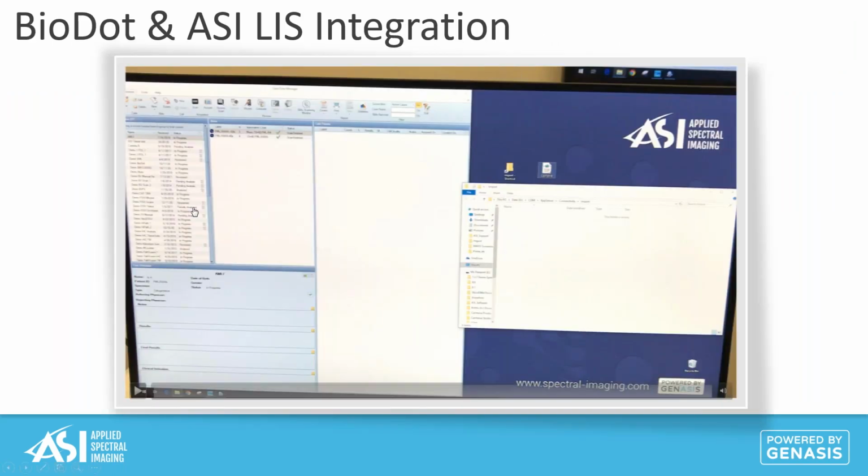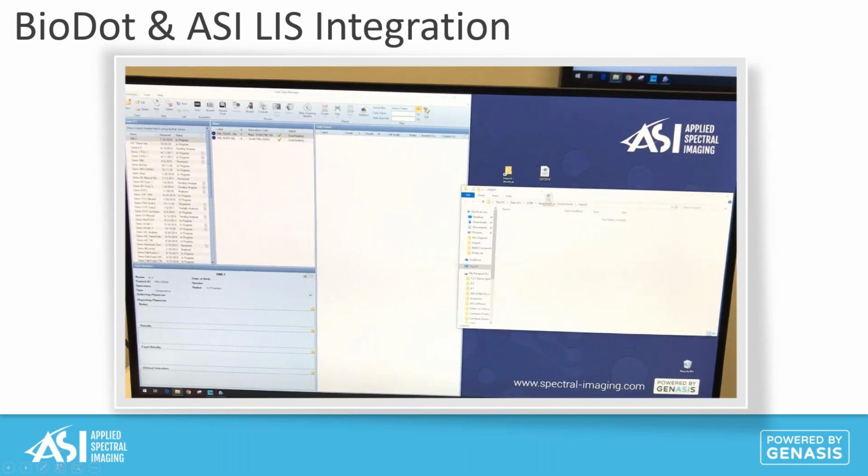Now, going back to the importance of what BioDot and ASI have done together, it's to try to help you seamlessly connect these two parts, from the wet lab to the scanning and analysis platform. So here is a quick video to show you how that LIS integration works.